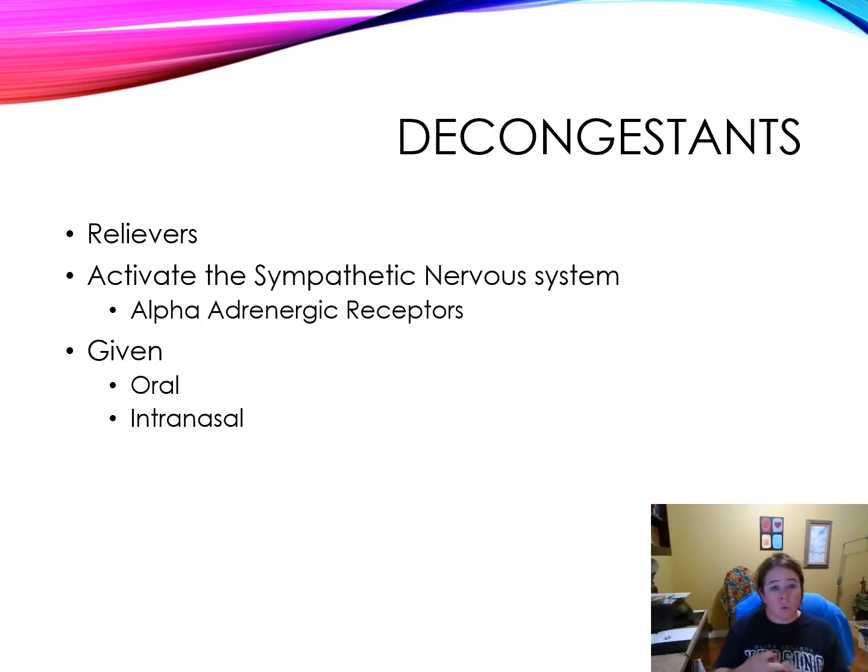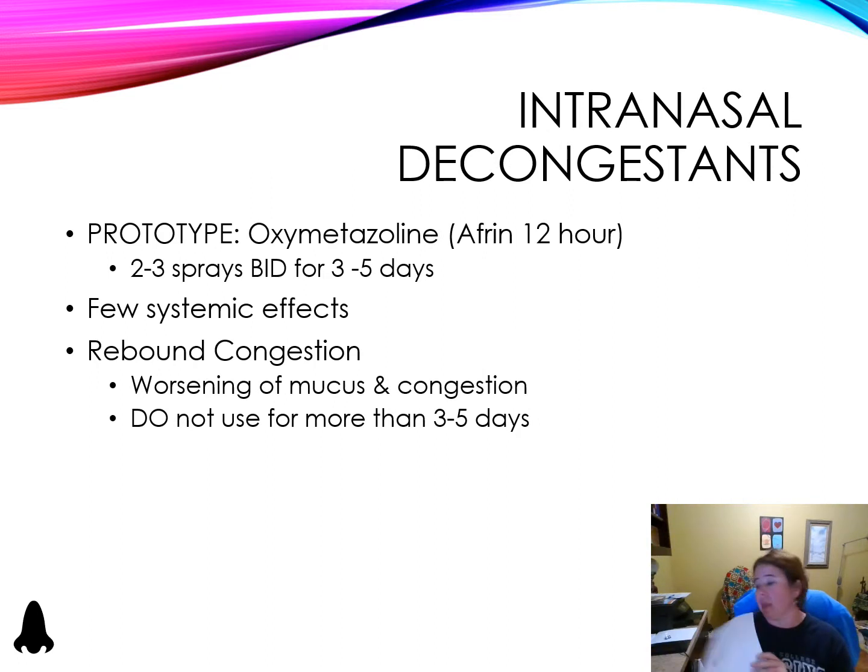We can give these one of two ways. We can give them orally or intranasal. If you had to ask me which one is my favorite, I would have to tell you that intranasal decongestants are my favorite, because I get to relax a little bit with my patients, because that medication is only going to affect right in here in the sinus cavities and the nose, okay? The reason I wanted to just start here is when we start taking these orally, then I'm going to get a systemic reaction all over this beautiful body. That can cause a real huge problem if my patient already has another disease process going on, like high blood pressure, coronary artery disease, or even COPD and asthma. So we've got to be careful with our decongestants.